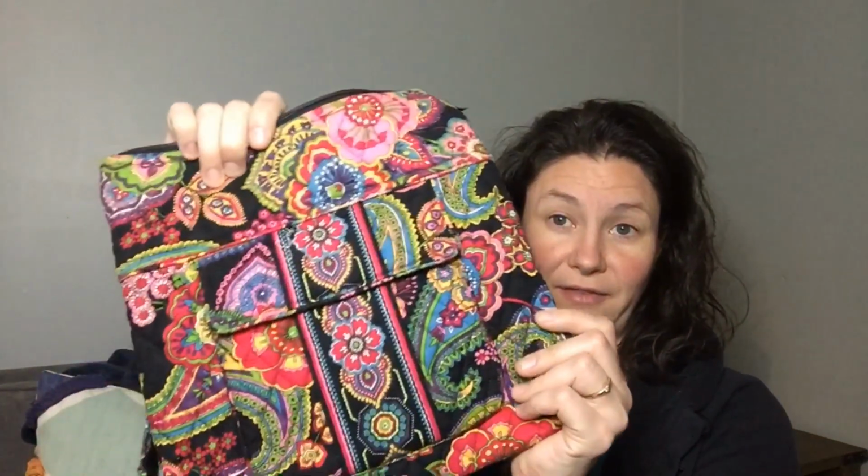This is the other Vera Bradley bag that is going out. This one is quite lightweight and super cute.